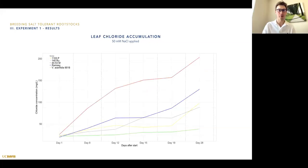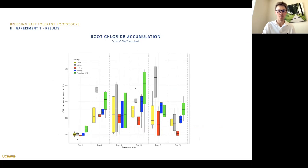I'll go back one figure too. There was something I want to point out. Here's the root accumulation, and there's an upward trend, but then on our last harvest point, all of the rootstocks take up less chloride in their roots. We think most likely this had to do with another trial that was happening right near this table in the greenhouse that may have partially shaded this table. So that's the reason we think the chloride concentration in the roots went down at that last harvest point.